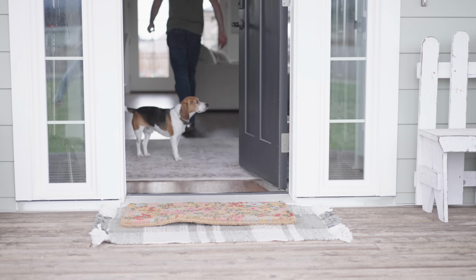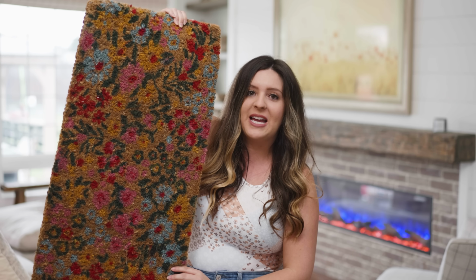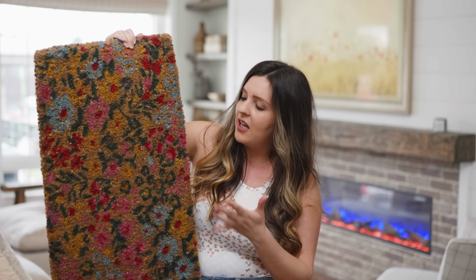You guys know I love buying from Creative Co-op line, and this is going to be perfect right underneath our wreath. And I love the size of it. We do have a pretty large front door, and I've got this beautiful mat underneath, and so I love layering my doormats. I think it gives it a really inviting and homey feel.